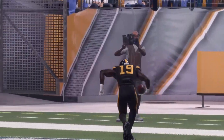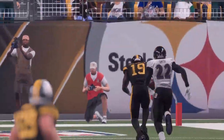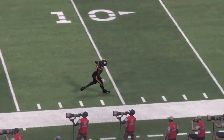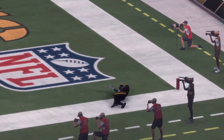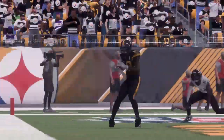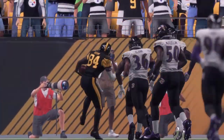So for Pittsburgh, they continue to cruise through this first half of the schedule as they move to 8-0 now on the campaign. And they will hit the road next week to take on the Miami Dolphins. Meanwhile, for Baltimore, they drop back to .500 now at 4 up and 4 down. And they'll be on the road next week for a matchup with the Carolina Panthers.